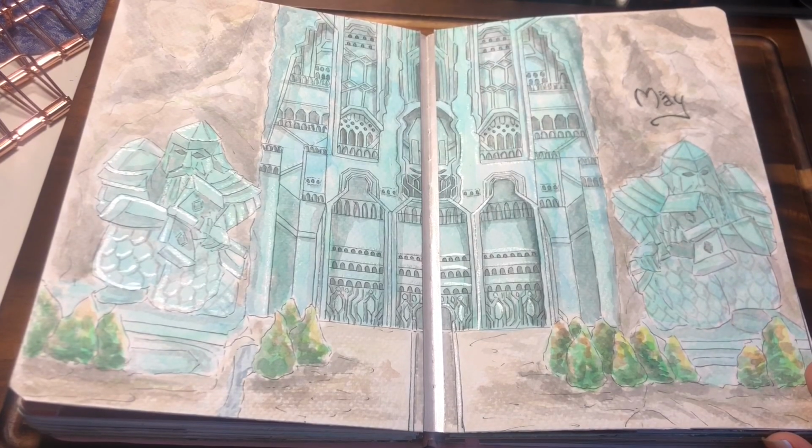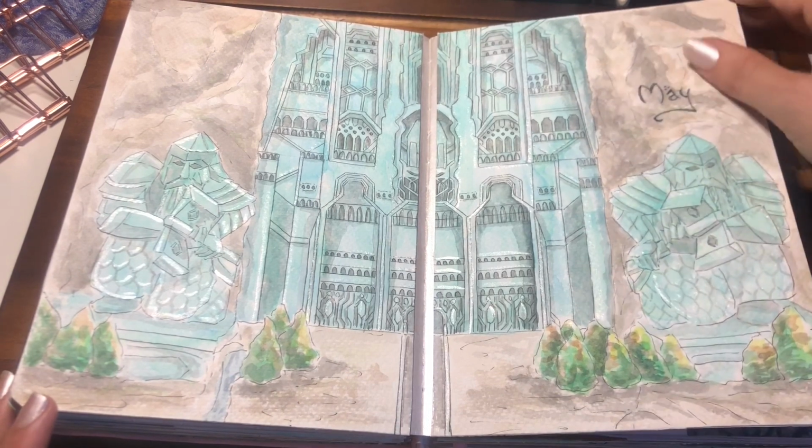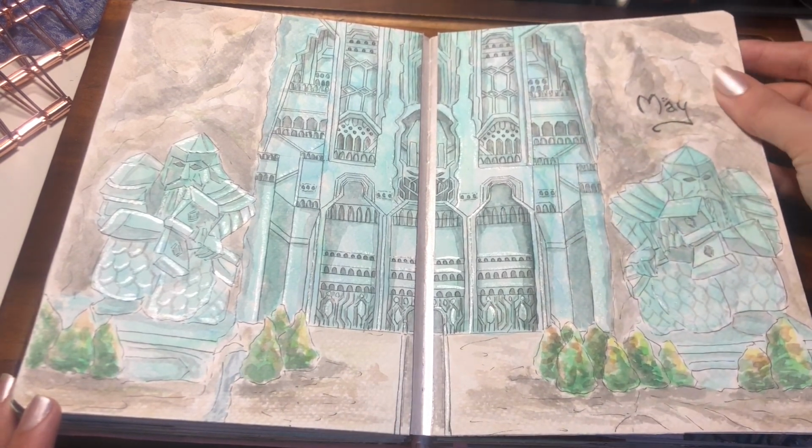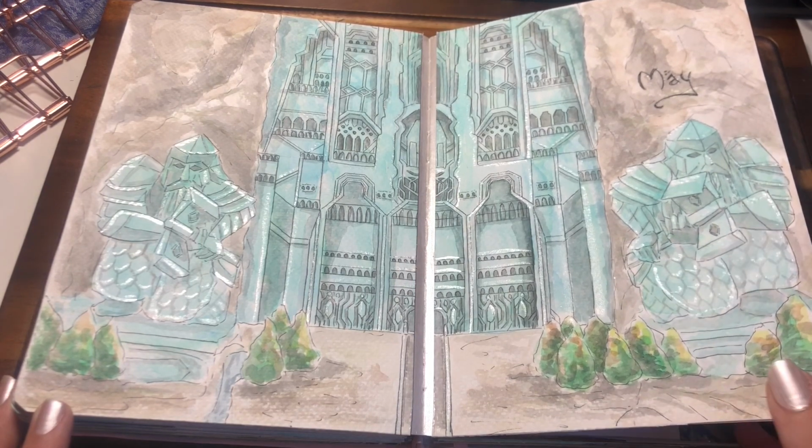So I wanted to give you a final flip through of the month of May. So here we have the Kingdom of Erebor. I have to say I really love this cover page. I like how the colors turned out.